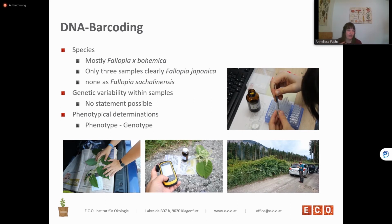And a third thing that we learned is that the phenotype and the genotype are very different. So when you see in the field a Japanese knotweed, because it looks completely like this one, it doesn't mean it is not a hybrid, because the hybrid can look like the one parent or the other, and you cannot tell the difference in the field. So it's not possible to tell the species from the field.